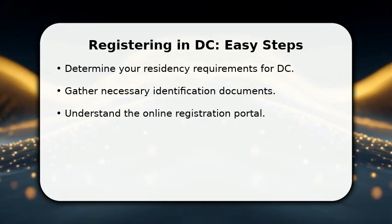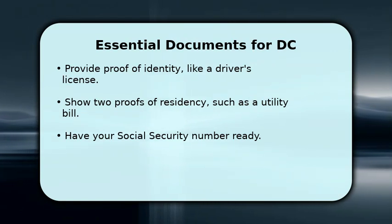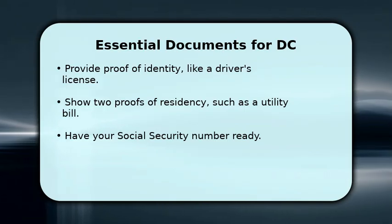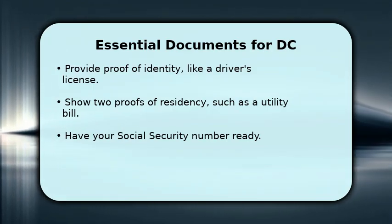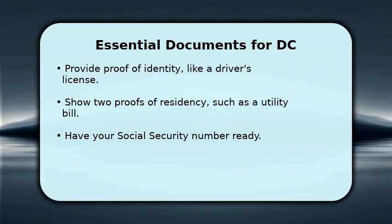Let's get started. To register in D.C., you'll need a few key documents. Start with a valid government-issued photo ID, like your driver's license or state ID. You'll also need 2 proofs of residency, such as a lease agreement, a utility bill, or a bank statement, all showing your D.C. address. Don't forget to have your social security number handy, as it's often required for official registrations. Gathering these beforehand saves a lot of time.